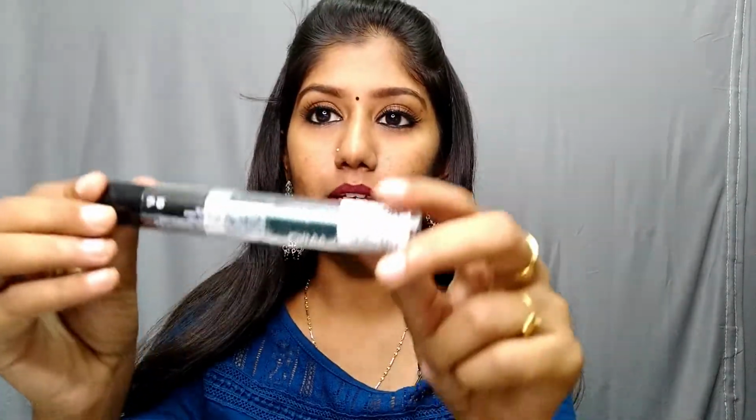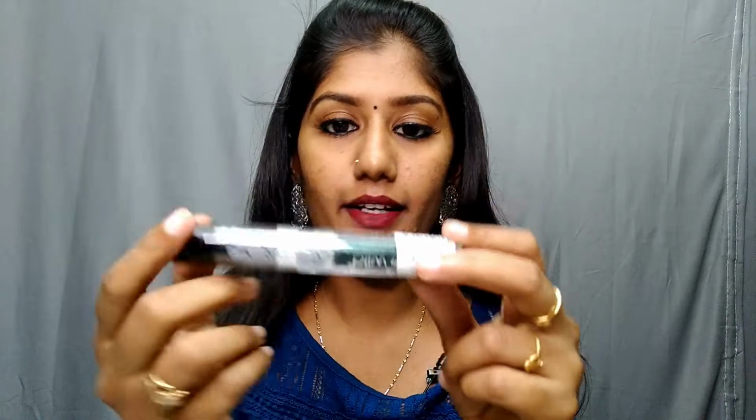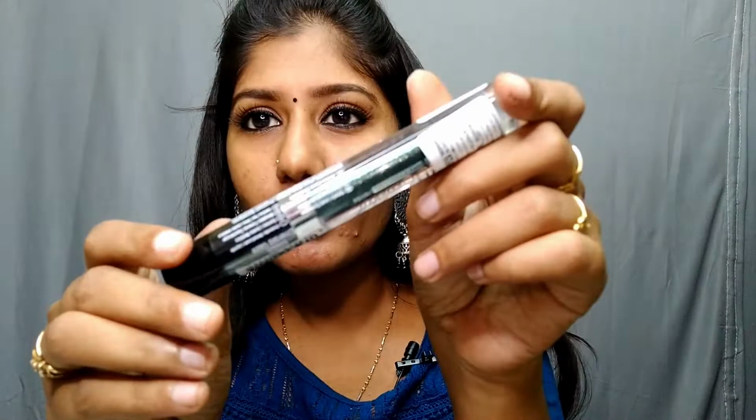So the second product is the Wet n Wild Mega Last Liquid Catsuit Metallic Eyeshadow in the shade Emerald Gaze. Full size product which retails for 499 rupees. If you can see, this is the shade. Should I open this? No, I'm not gonna open this. So yeah, this has a very emerald shade. So that's the second product.